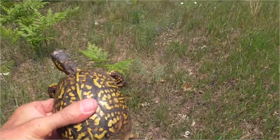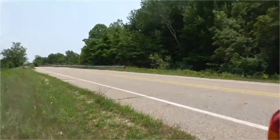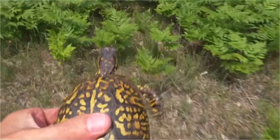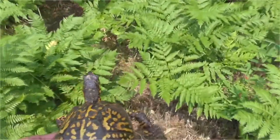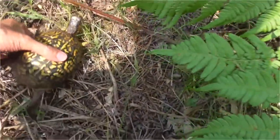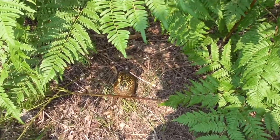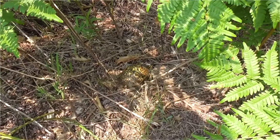Well, I'm going to release this box turtle. I found him. He was cutting across the road here, which is busy. So I'm gonna get him down in here a ways. Let's see if you can find your way there. There she goes. This is where she was heading.